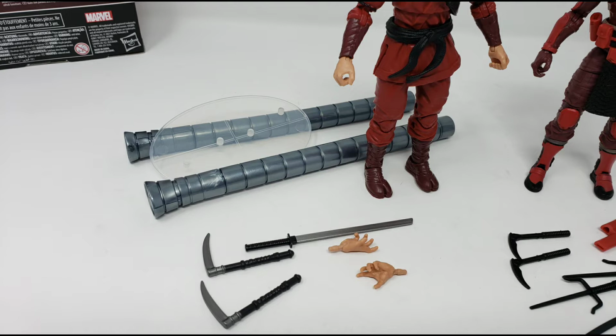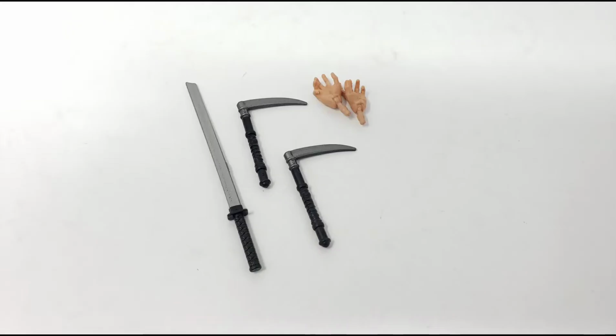I have noticed as well though that for the clear stand that comes with this figure, the pegs do not fit the Hand Ninja's footholes and are clearly meant for the Stilt-Man when assembled. A close-up now of the Hand Ninja's accessories, for which you get the open palm style martial arts hands, as well as 2 sickles and a sword.